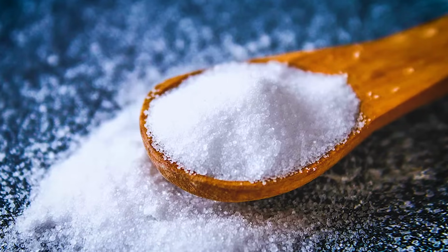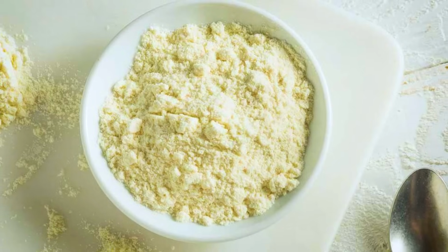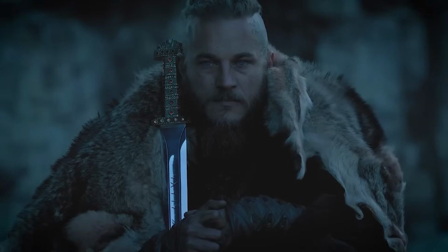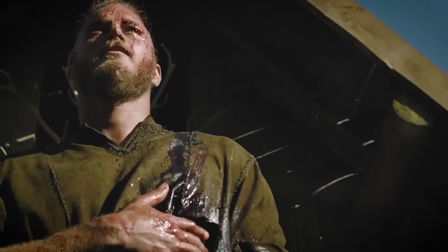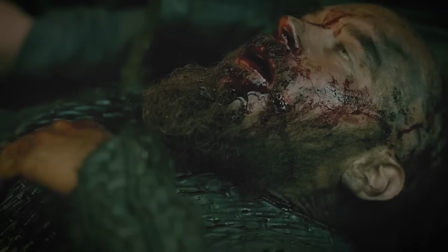The economics made this method essential. Salt required trade or laborious extraction from seawater. But whey, every farm that made cheese produced gallons of it. What aristocrats threw away, common Vikings turned into preservation medium. A single barrel of whey could preserve enough meat for a month-long voyage. The democratic nature of whey preservation meant even poor farmers could provision sea journeys.